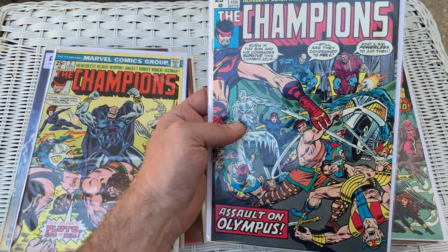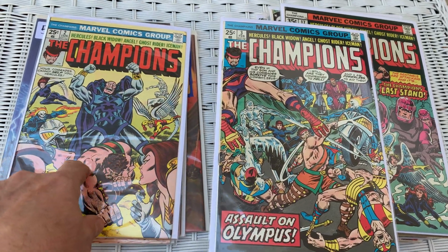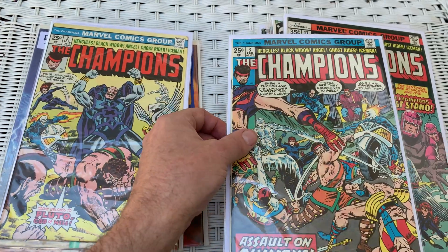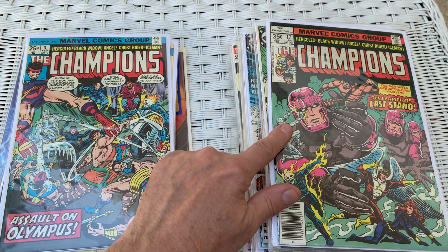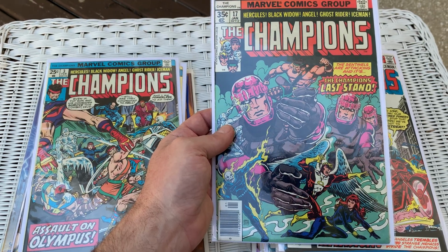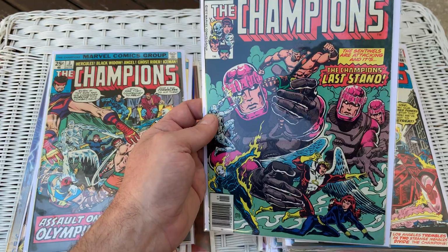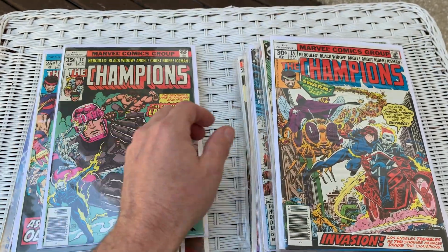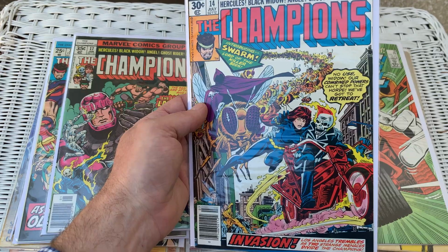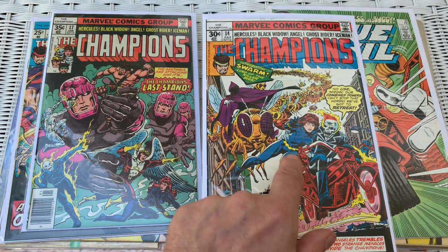Here's #3. You got your Hercules, Black Widow, Ghost Rider, Angel, Iceman. This series lasted 17 issues, so this was the final one actually. I think it was the final one, yep. Here they are taking on the Sentinels. Here's the first appearance of Swarm. Yeah. It's cool seeing Ghost Rider and Black Widow together.